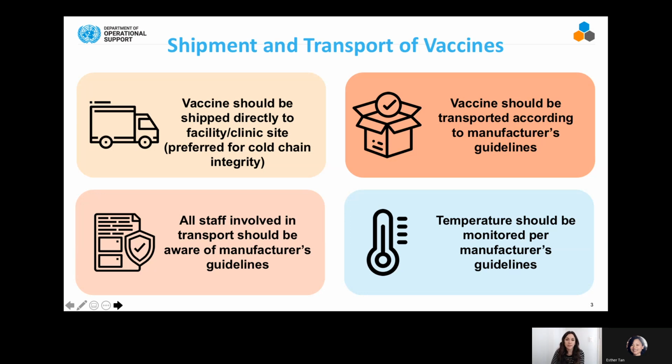You want to make sure that all staff that are involved in transport are aware of the manufacturer's guidelines. This is also important for all staff because if someone who normally receives inventory is not there that day, you want to make sure that the person who is receiving the inventory is aware of the guidelines and what they should be looking for, so they can address any areas to make sure that that vaccine is still viable to be given. We really want to avoid any opportunity for vaccine waste. The vaccine should be transported, again, according to the manufacturer's guidelines, and it's important everyone understands what those guidelines are.